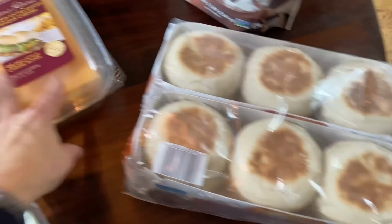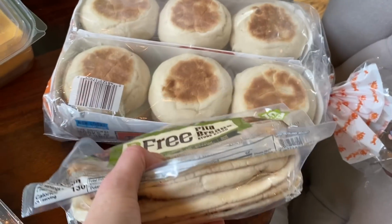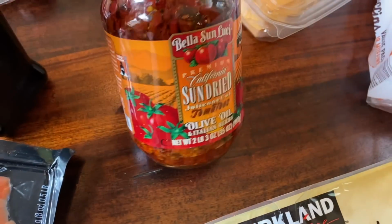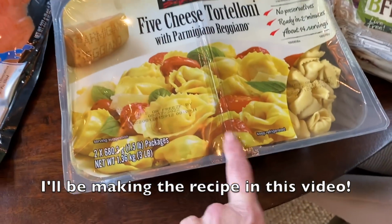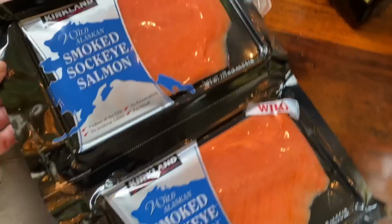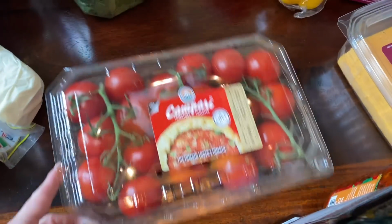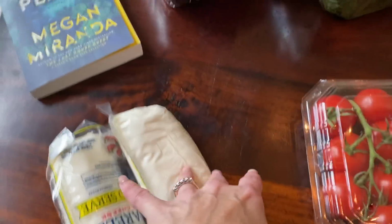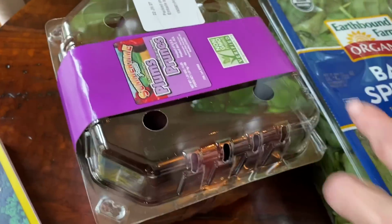English muffins, cheddar cheese. For me, these gluten-free pita breads, give those a try. A whole big giant bunch of sun-dried tomatoes. I have several recipes I'm working on, and this will be in one of the recipes too, these 5-cheese tortellini. Let's see, smoked sockeye salmon. Got some prosciutto for that recipe. Got some balsamic, some tomatoes, mozzarella. We got some peppers, baby spinach, plums. I love plums when they're good, and these look like they would be really good. So I'm gonna try those.